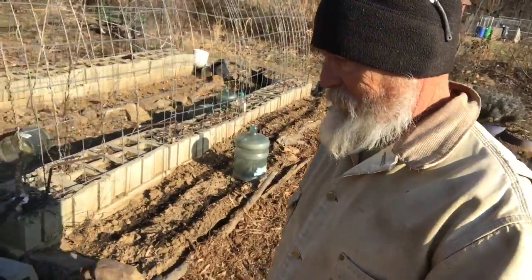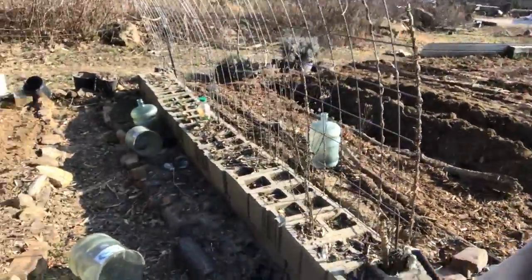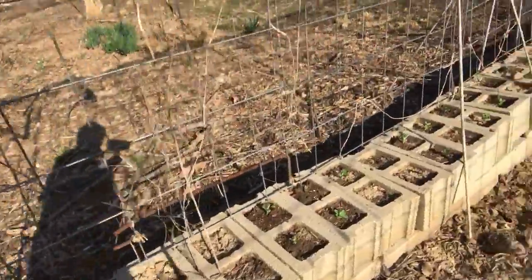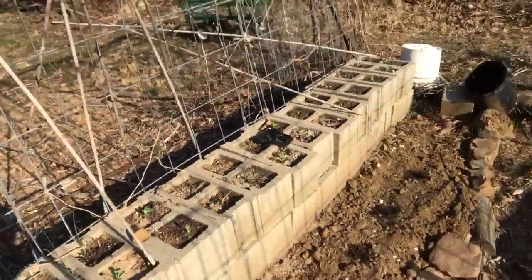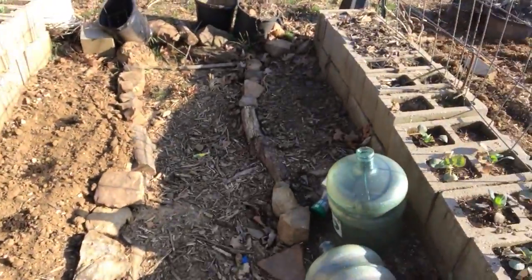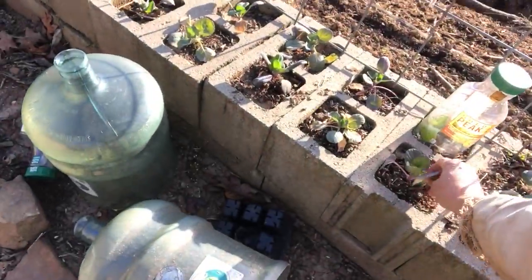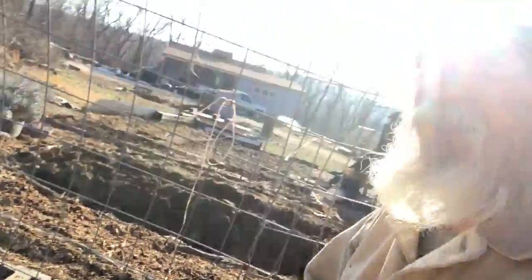In our hoop house greenhouse, Sister Kate has planted peas. That's what's coming up here in all of these little containers, cells, if you will. I don't know what she planted down here, but you can see the circles. She planted something down in these side beds. And then these are brassicas of some sort. Let's see what that says. Brussels sprouts, mini cabbages. So that's what she's got going on in there.